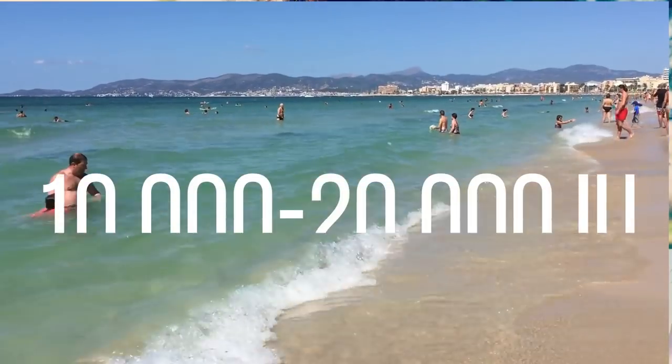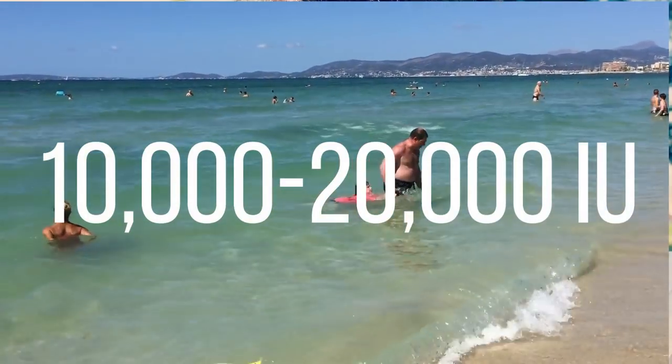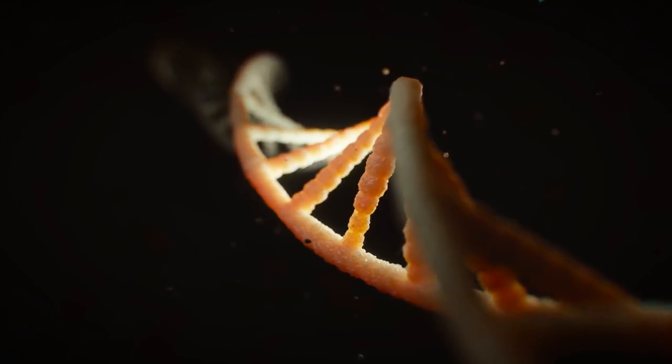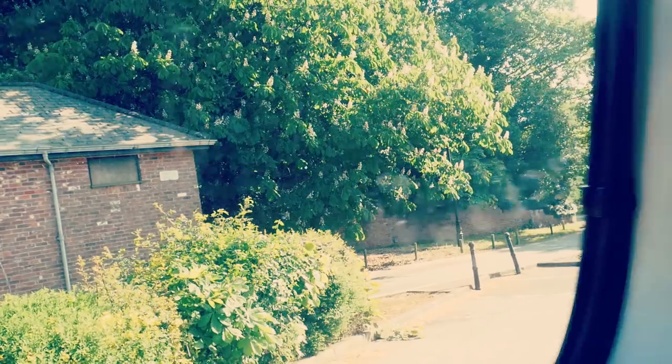So when you sit out in the sun, exposing lots of your body to the sunshine for just 20 to 30 minutes a day, your body will produce in excess of 10 to 20,000 international units of vitamin D. Now, another very good benefit of doing this is that your body will activate over 3,000 different healing genes, which is why vitamin D is so important.